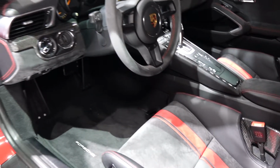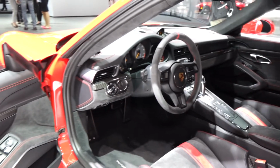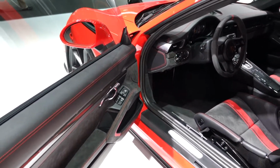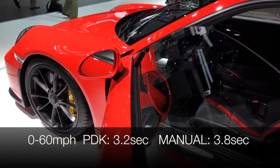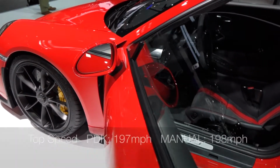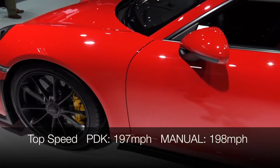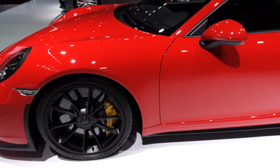Any weight savings? Weight is about the same as the last one, and it's about a 40-pound penalty, if you want to use the word penalty, for the PDK. The PDK is a little heavier, but your 0 to 60 time is about half a second quicker with the PDK. So if you go with the manual, it's a little lighter, but not as quick to 60. Exactly. Top speeds, 1 mile an hour difference between the two, 197 and 198. It's amazing that this thing goes almost 200 miles an hour. A little tailwind and it'll do it.